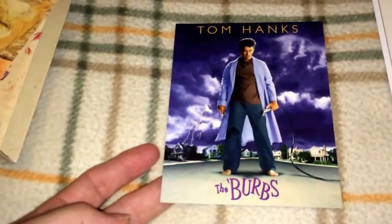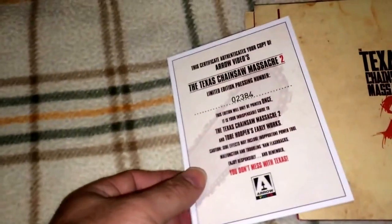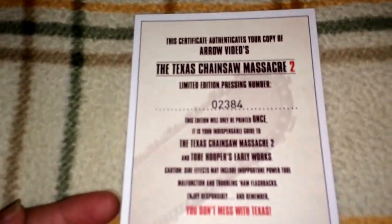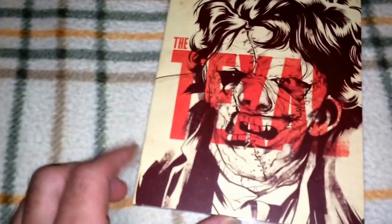2013. So you get a little art card for Nail and I. And for some reason I got another one too. This one's for The Burbs, which was a very good movie. Didn't make my top 50, but I don't really consider that a horror. But there is my number. I have number 2,384 out of 10,000. And I am very proud to own this set. I love this movie, and I think Arrow did a fantastic job on this set.